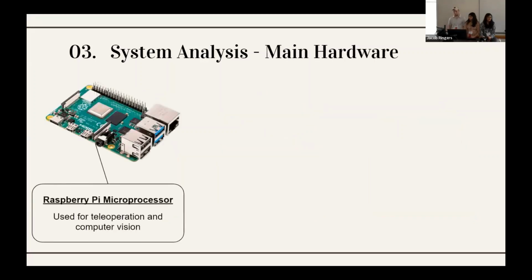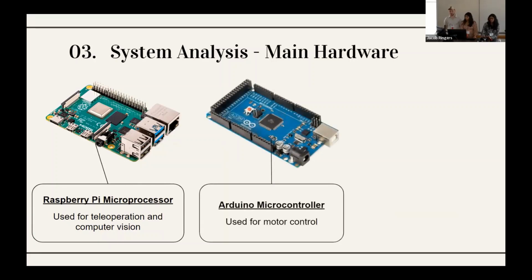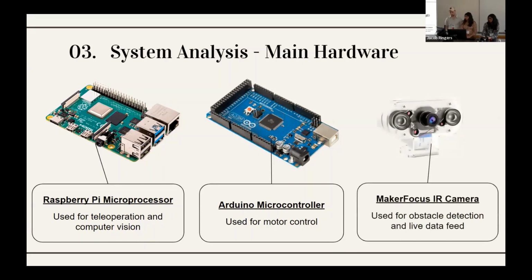So for the main hardware of our system, these are just a few components that we're going to isolate. We're not going to get into the mechanical frame. So we're choosing a Raspberry Pi, a microprocessor, which, as Matt explained, is going to be used for our teleoperation and computer vision capabilities. And then we're using the Arduino microcontroller, which is used for motor control. So the Pi talks to the Arduino, which is responsible for motor control, and the Pi handles most of the high computing functionalities.